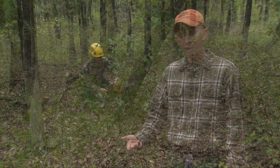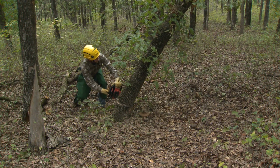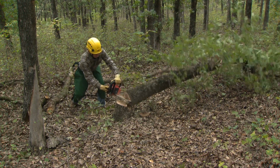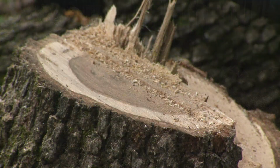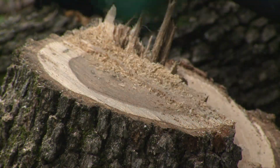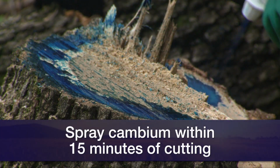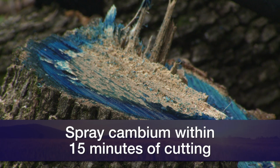You can cut the tree off at the base and then immediately spray the cambium. That's that outer part, that growing part, the inner bark of the tree. And you need to do that within about 15 minutes before the cambium seals up. And there's multiple herbicides that are effective at killing a tree in this way.